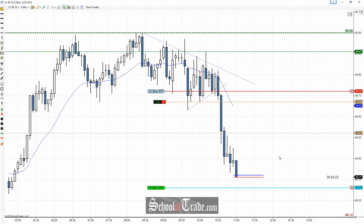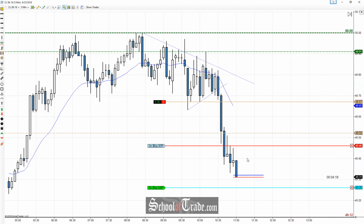Continuing to see the sellers pin this market to the downside, I'm going to remove all of the risk. I don't want to see this come back. I'm going to go above the last buy attempt here because we really shouldn't break that. So 49.46 is going to be the stop, and I want to see them finish this job off relatively soon.